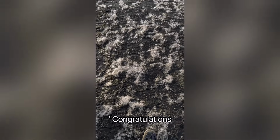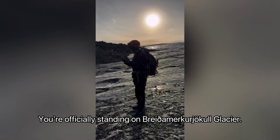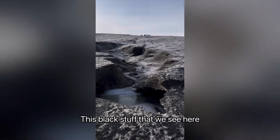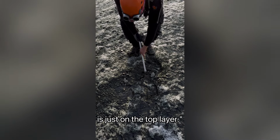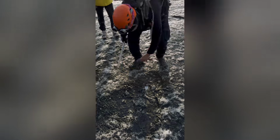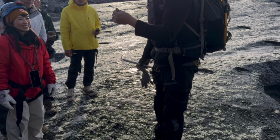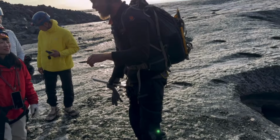Well, congratulations, AJ Group. You're officially standing on Breiðamerkurjökull Glacier. So from here on out, nothing but ice underneath our feet. This black stuff that we see here is just on the top layer. Wow. There is nothing but ice underneath. One of the most expensive exfoliators that you can buy in the world. So if you want to make some money. And also if you want to take some, you're more than welcome to. We have plenty of it.